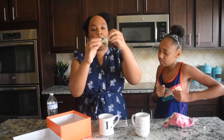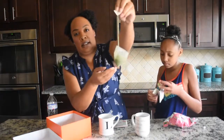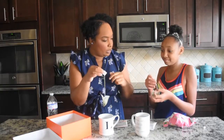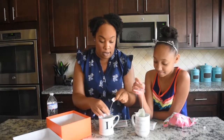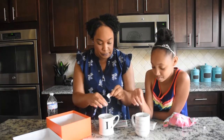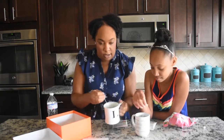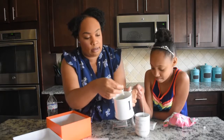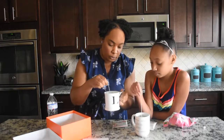Ooh. Now this, the tea leaves look pretty fresh. Look at that. And now let's pour it in. Michelle's not really a tea drinker, so her opinion doesn't really count. So we're gonna dump it in. I love how it's like a milky green. I don't know if you can see, but like a milky green. And it infused so well.